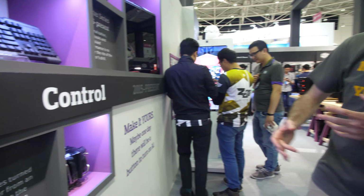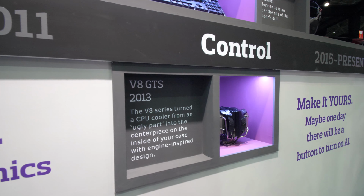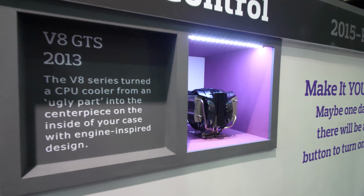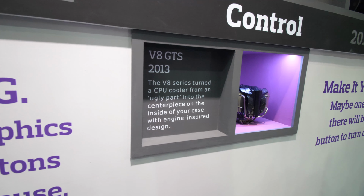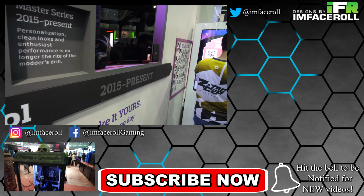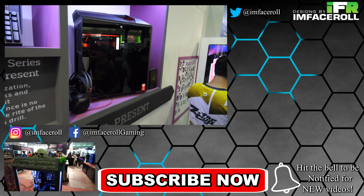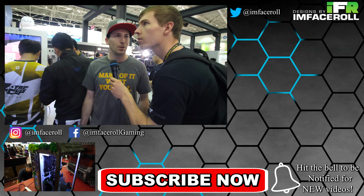And we've also got here the V8 GTS. The V8 GTS was a heatsink that brought in a more focused design towards aesthetics, bringing in some car-type dynamics and looking at engine bays and all that sort of thing. You can see a real likeness between the top cover and the engine cover of a big V8. Yeah, definitely. And that brings us up to modern day, where back in 2015 we launched the Master Case series, and it feels weird saying back in 2015 because it just feels like yesterday. To complement this series, we've got a whole bunch of new cases as well, and it's going to be a pleasure sharing those with you.